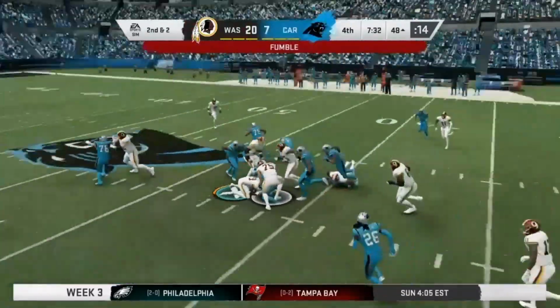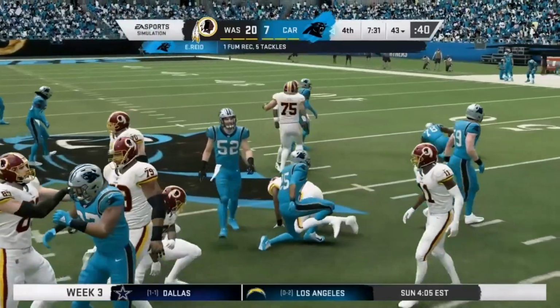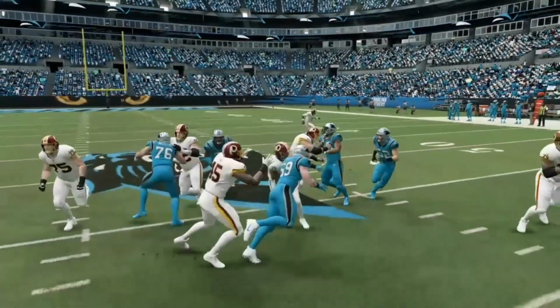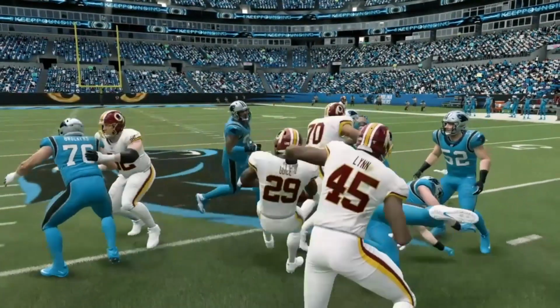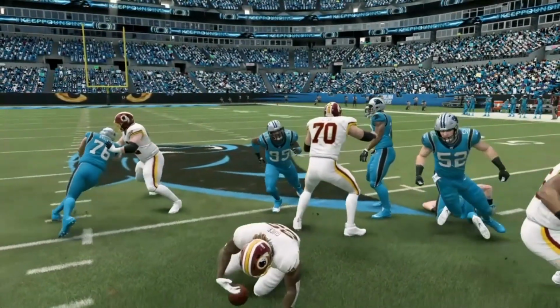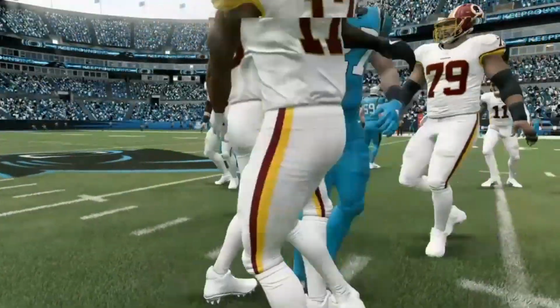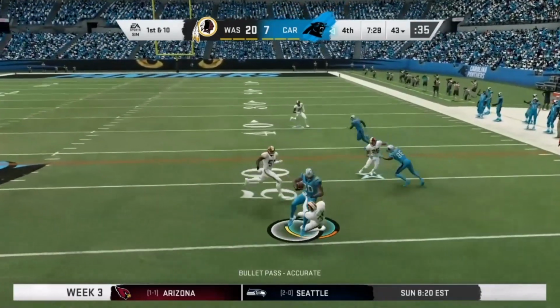There's Guice. He's going to lose the football. Picked up by Carolina. That is Eric Reed with the recovery. Take another look. This is a really close play as far as if he actually hit the ground before the fumble or not. It's so close, but there would be no review. And Carolina takes over with the ball.